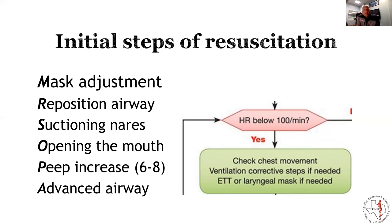So after 30 seconds of ventilation, if we don't have an effective improvement in our clinical status, the heart rate's not coming up, there's a little mnemonic called MR SOPA. And this is in an effort to help us correct our ventilations and to provide more effective ventilations to the baby. So mask adjustment, reposition the airway, make sure that you're in that good sniffing position, suction the nares if they are obstructed, open the mouth, make sure the mouth is open during our ventilations. You may need to add a little PEEP to your BVM, and provide 6 to 8 of PEEP, because we're trying to get those alveoli to open up and stay open. Also, consider an advanced airway if you're having some difficulty providing effective ventilation. Proceeding with an advanced airway may be an important step.